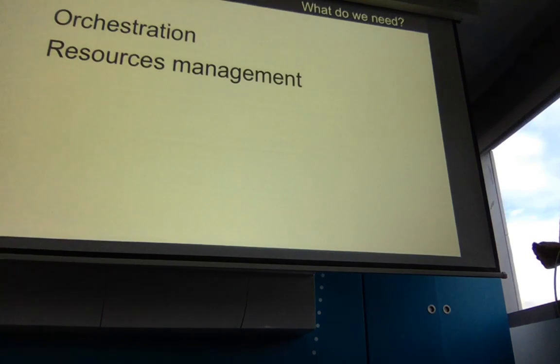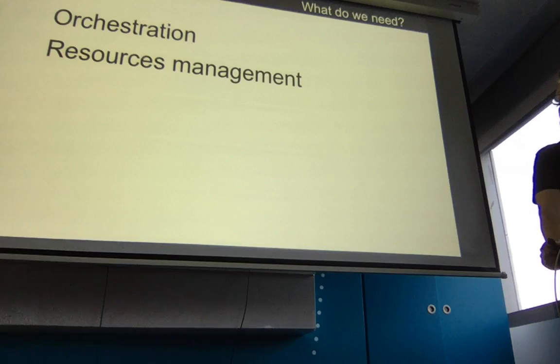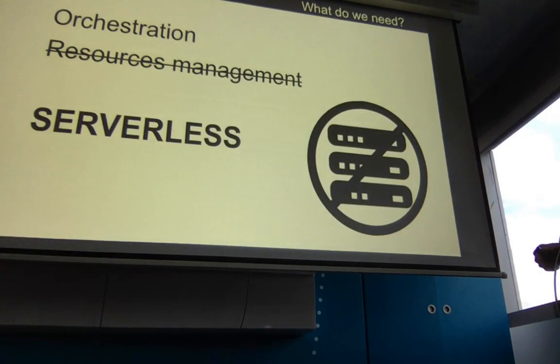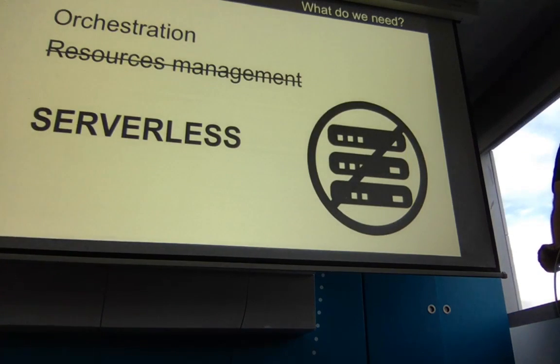And another one is the resources management, because we don't want to waste any resources. So we want something that will take care of it for us. And resources management, it's pretty much what serverless means. You don't have to worry about servers. It doesn't mean that there are no servers, but you just don't care. Whenever server is needed, it's gonna be there. If its job is finished, it's gone. So we know more or less what we are looking for.